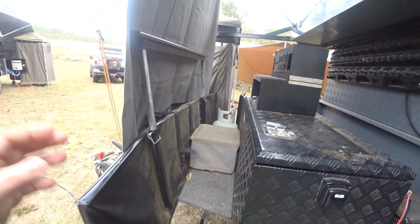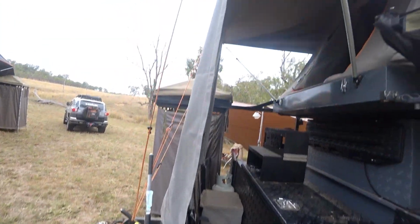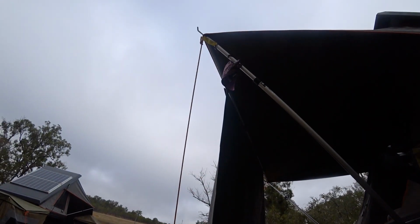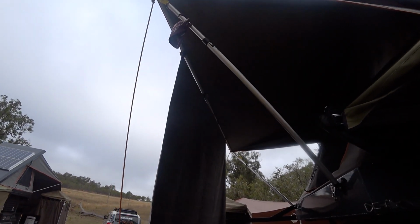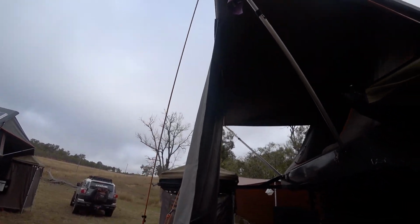So a little bit narrower there at the front compared to mine. Mine's a little bit wider there, I think, at the front as well. And he's also going to put the wall up here as well. So they didn't have the zip-ons at that time, but it still goes in perfectly with the little clips up there. Hey, they work well.